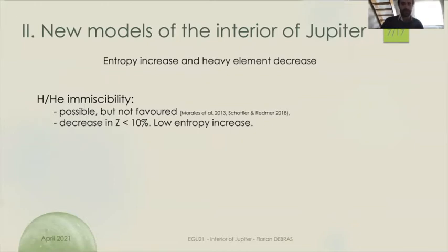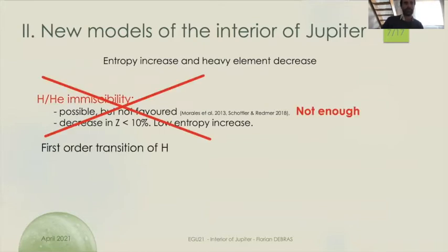The first explanation is an immiscibility between helium and hydrogen. It's possible, but it's not necessarily favored by a quantum mechanical calculation. And the decrease in heavy element content will not be sufficient by immiscibility. There is also the possibility that hydrogen goes through a first order transition from molecular to metallic, but this seems to be really out of the game for Jupiter, and it's confirmed by every simulation today. So what we advocate is that there is a real need for semi-convection.